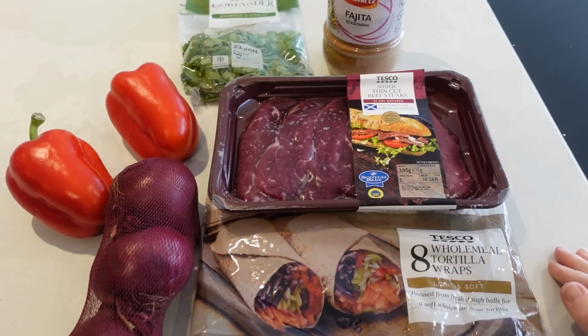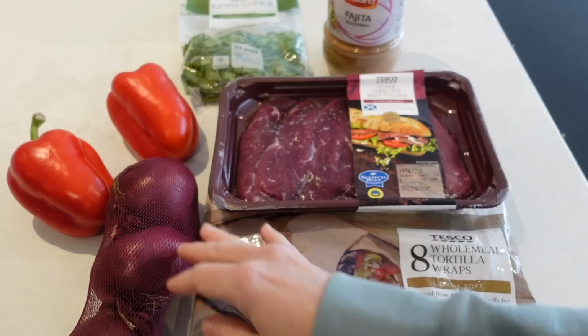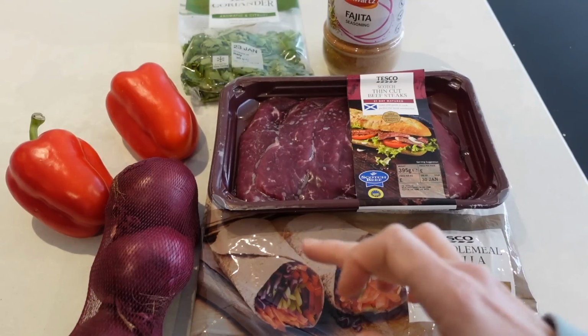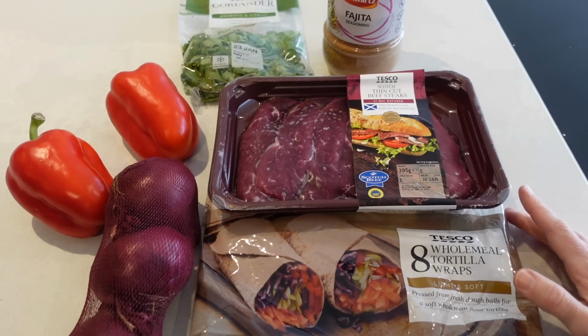So what I'll do with this to make my meal is obviously start cooking up my wedges, and then whilst those are cooking, I'm just going to slice up my beef steaks, my peppers and my red onion, just one of them. And I'll firstly fry off my beef steak in a frying pan, and then once that's sort of cooked through, I will add in my chopped up peppers and my red onion, and then I will also add in the fajita seasoning. I'll mix that all together so the fajita seasoning goes onto absolutely everything. Once that's done, I will then be ready to serve this up.